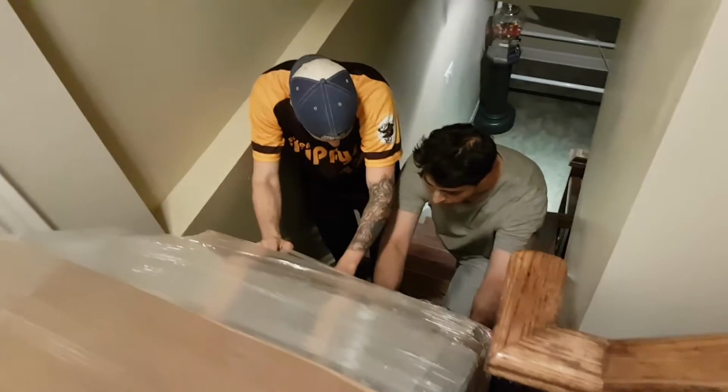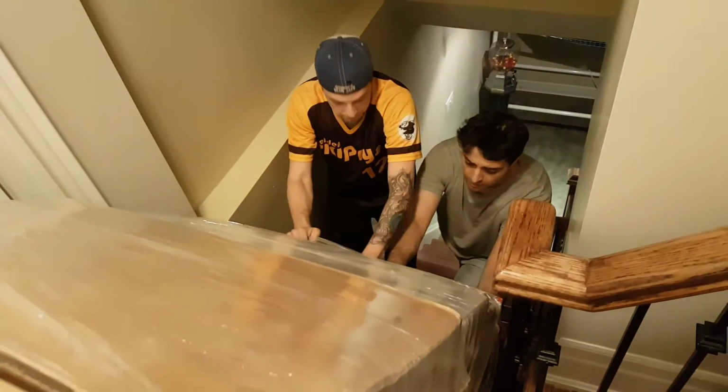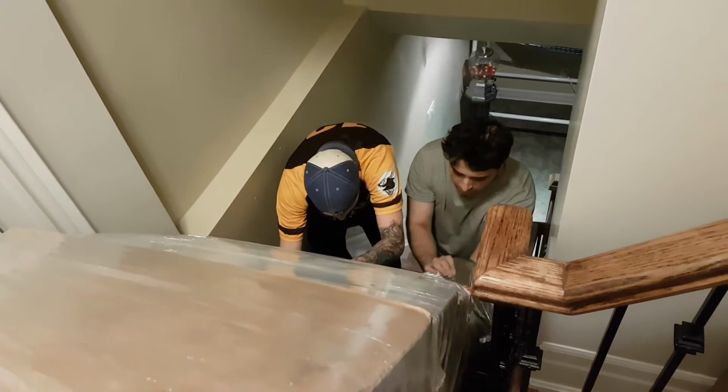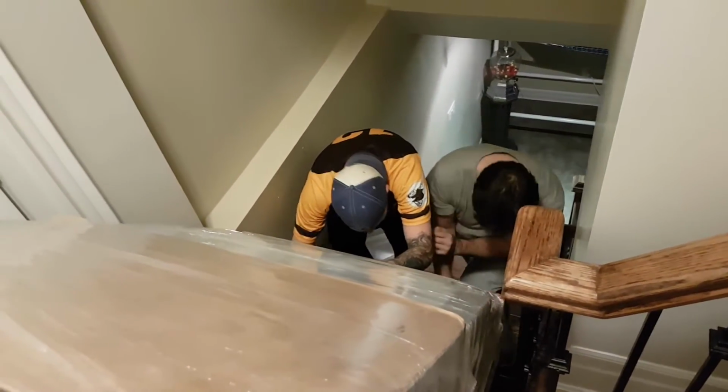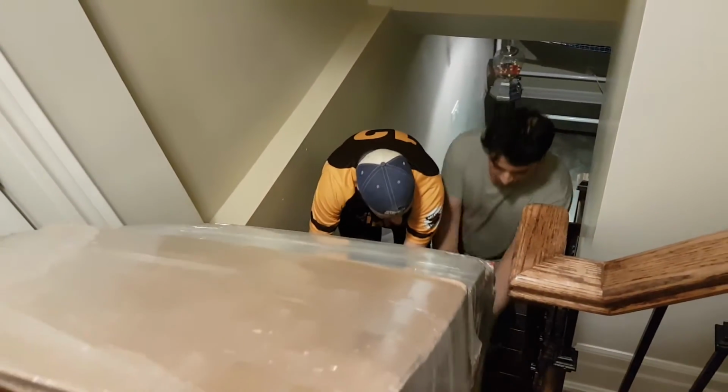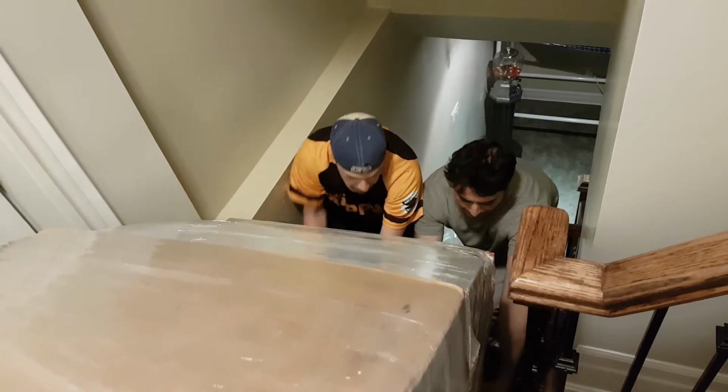Pull the cardboard from the bottom. Can you get a hold of the cardboard on the bottom? That was a special effect for the video. Pull it towards you. Pull the cardboard towards you, and then it'll pull the bottom of the game out. Oh, I see. Steve, pull the cardboard out towards you. We're doing that.